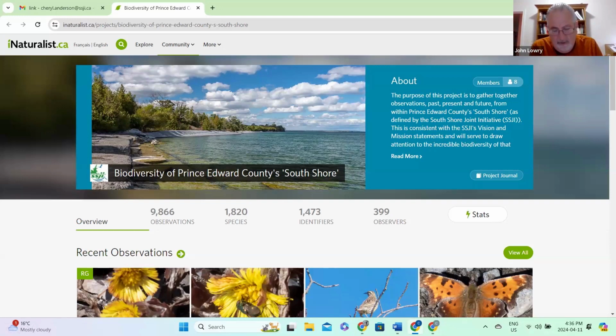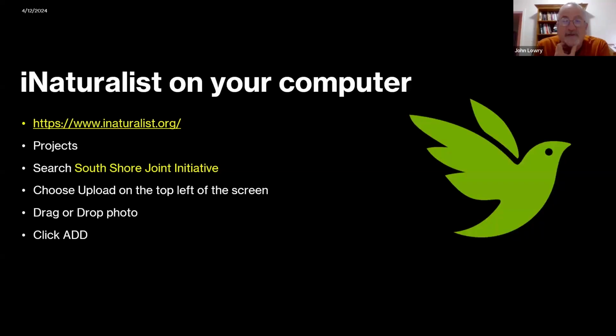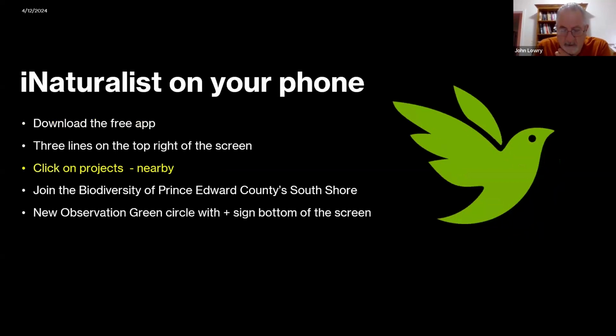Accessibility: you can interact with iNaturalist in several ways. There's the iNaturalist.org website, or there are two mobile apps. You have iNaturalist, for iOS and Android, and Seek by iNaturalist, which is again for iOS and Android.